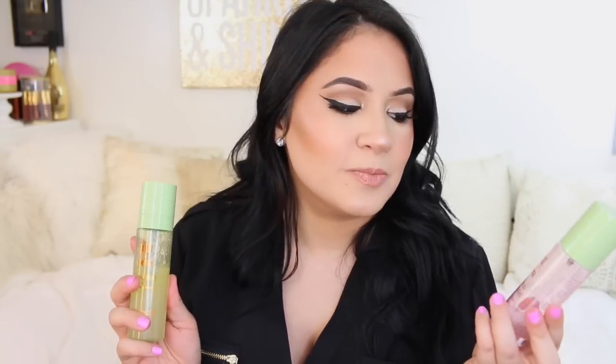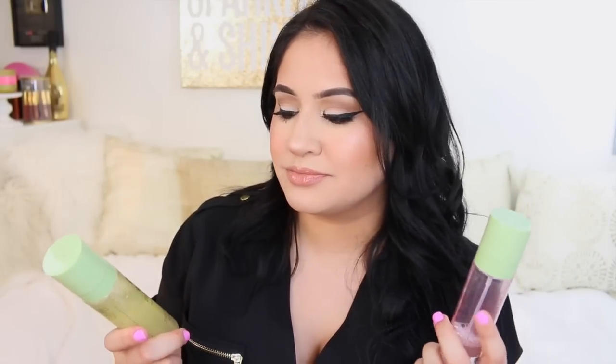For people who have really dry skin, I like to apply these on my clients as well. These are hydrating. They make my makeup stay on, and they're amazing. Lashes. I want to quickly mention some lashes that are my favorites from the drugstore.